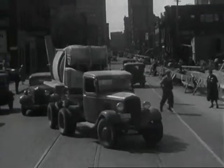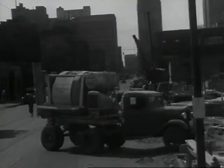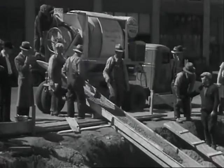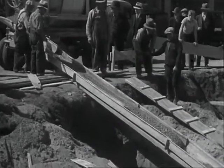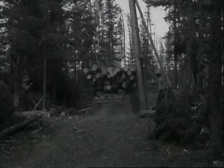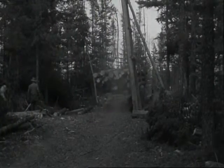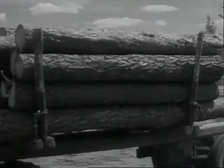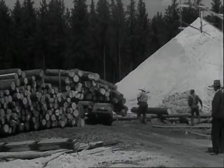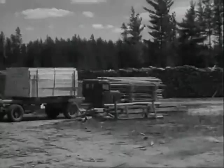This truck is typical of the new machines in industry which are helping to bring business back to normal. More men are required than with the old stationary mixers, yet time, effort, and total cost are all reduced. In the woods, lumber is again being cut on a large scale to supply the demands, and new trucks are doing their part. 9 tons of logs on this one. Thousands upon thousands of logs that will soon be everything from new homes to furniture.